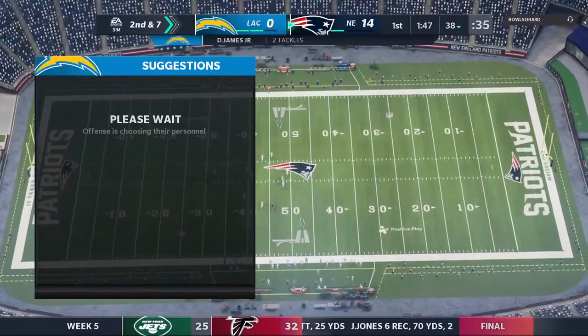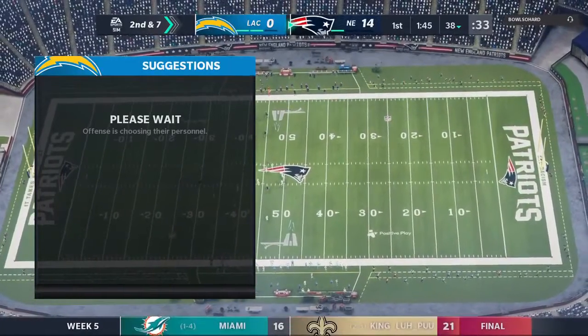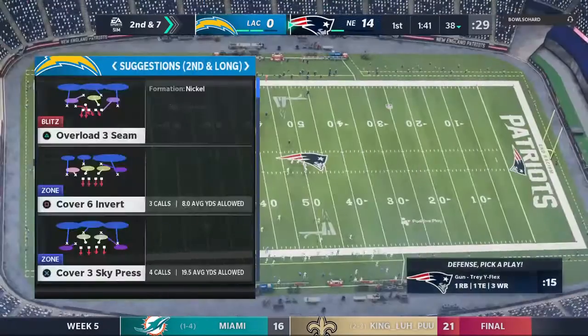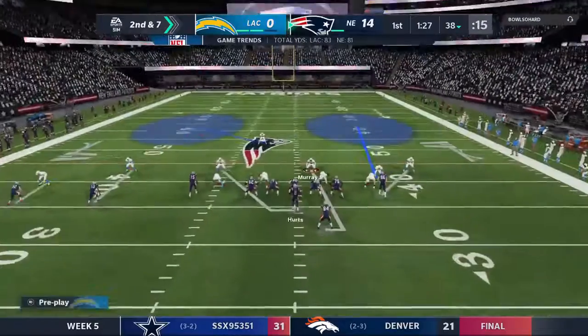A gain of 3, second down. Let's just make this one succinct. Nice job there. All 11 guys on defense diagnosing the jet sweep and putting it down.